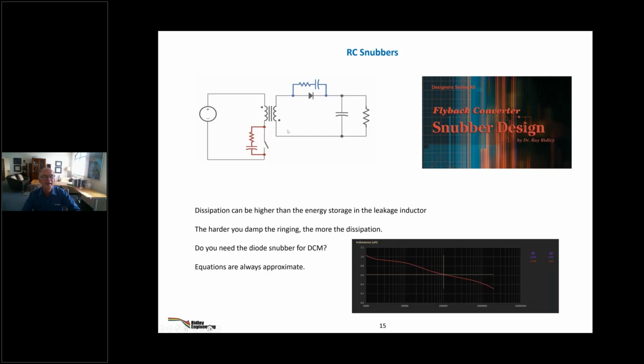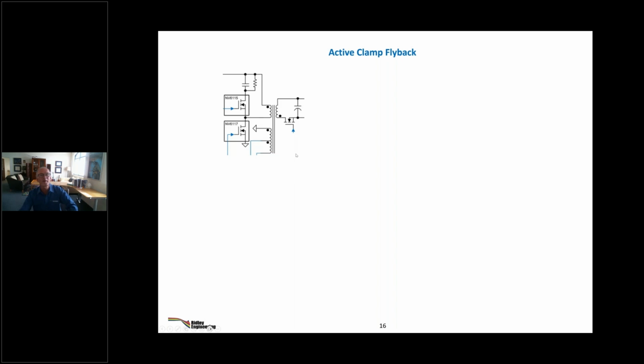Active clamp flyback. Here I've got two switches. Here's my flyback switch, and then here's the active clamp switch, which needs a high side drive, then it goes into an R and a C. You've got to get the timing on this right, and you've got to control this just right. I don't like them, to be honest. There's lots of chips available for them. I'm sure when you debug them, they're fine.